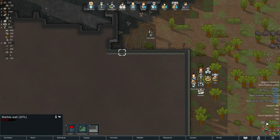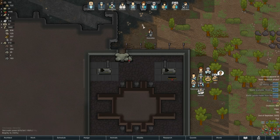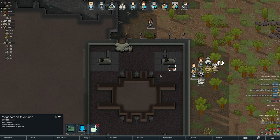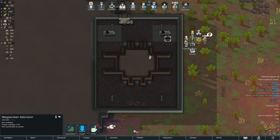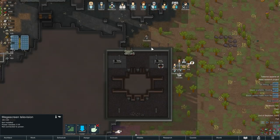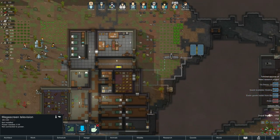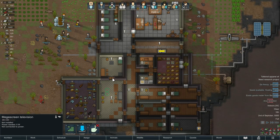Right, let's slow it down slightly and we will see what is behind the wall here. Could be many things. Alright. Okay, so in this instance we have a mega screen television. Now, cracking these things open is very much like opening loot boxes. You don't really know what you're going to get inside. Sometimes it's amazing, other times it's kind of alright. Flat screen TVs is okay. It's going to be easy recreation for people in the rec room here. I'll show you how to set it up.